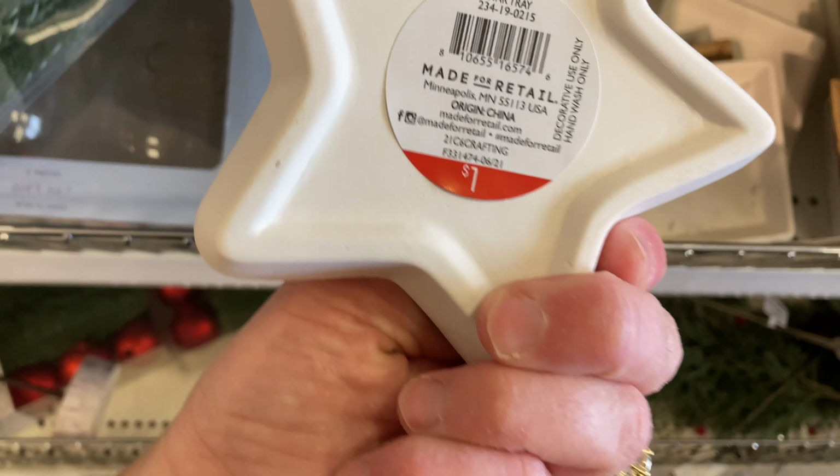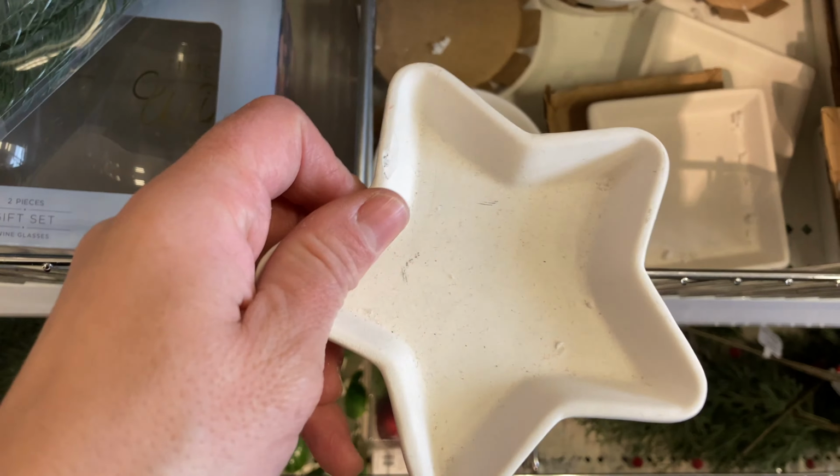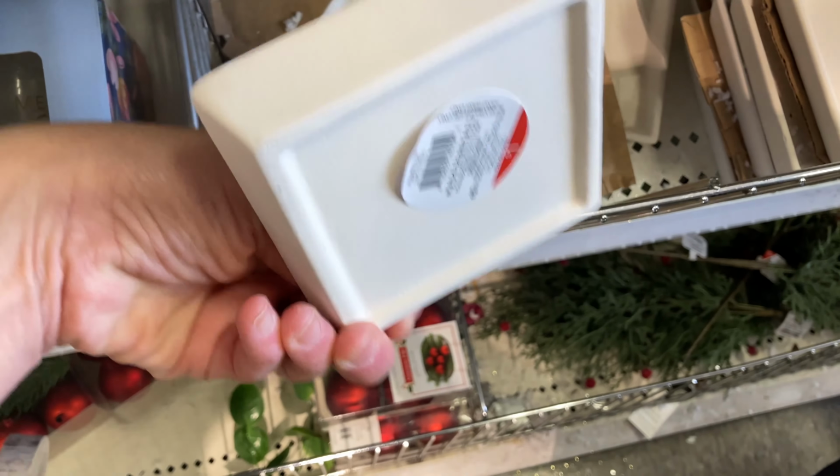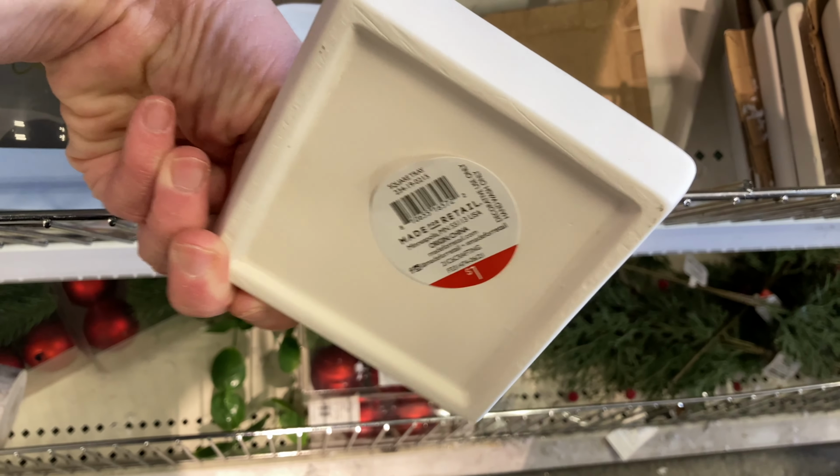I think these ceramic decor items for a dollar are perfect. You can put like your rings on it or some jewelry if you plan on wearing it the next day and want to take it off before bed. So I think they're great for something like that to put like in the bathroom.